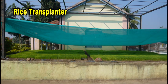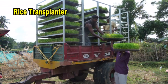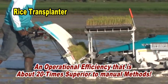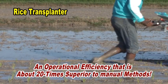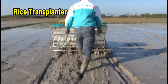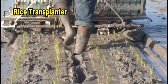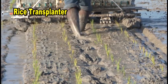With manual transplanting, a great deal of time and labor are needed for the various stages leading up to actual transplanting, including nurturing, pickup, and transport. This results in high labor costs that further squeeze profits. And securing the necessary number of workers has become increasingly difficult these days for many farmers. Due to poor efficiency, the area transplanted per day is limited, making it harder to boost profits by increasing the scale of operations.